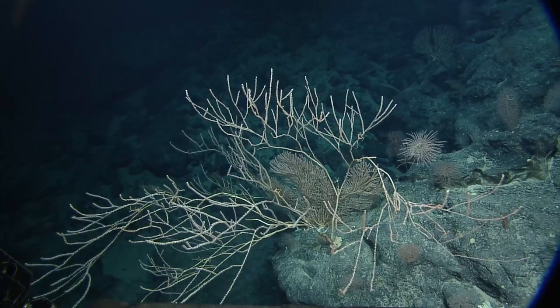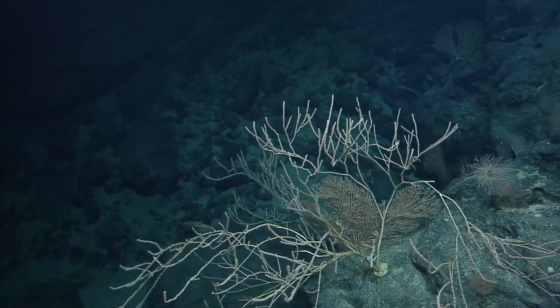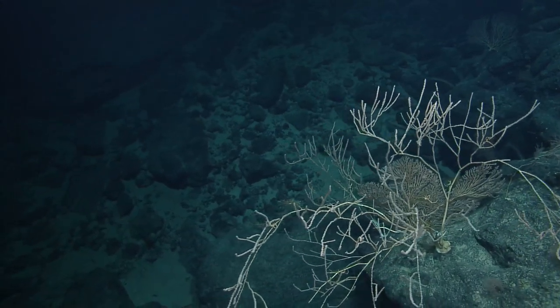Yep, Scott identifies a Metallogorgia, the rock on the right, when we're zoomed out, and then Chrysogorgia underneath the rocks, according to the Saco. So nice.